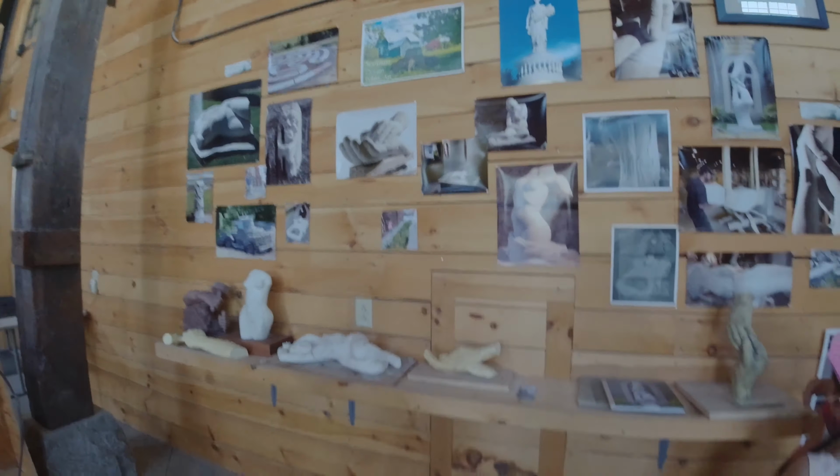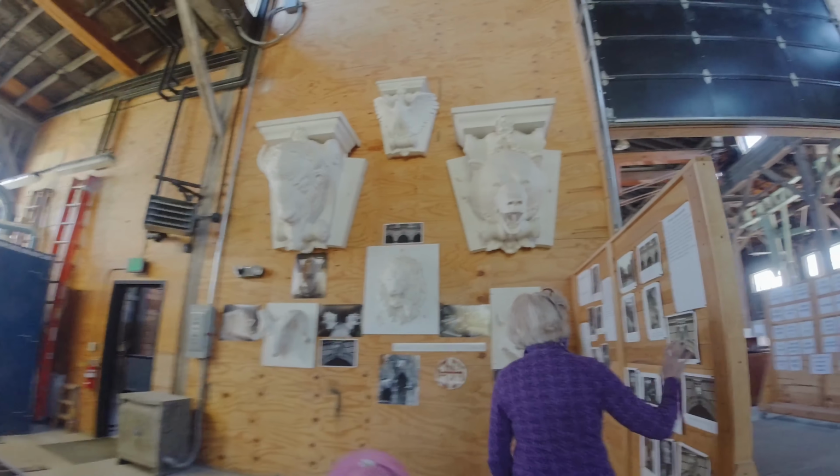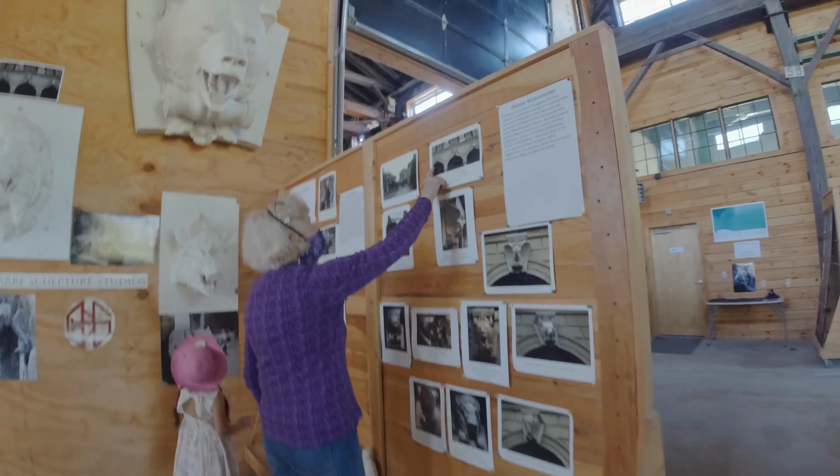The pictures that show these were done on a building in Texas. You see how they. Yeah, a big building.